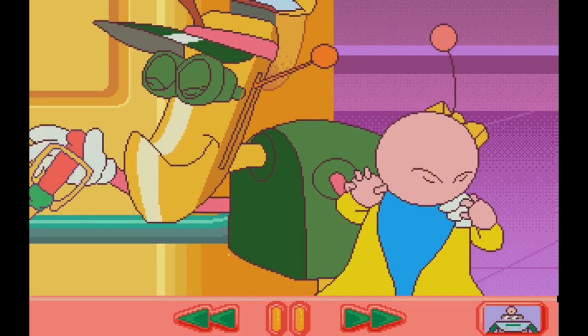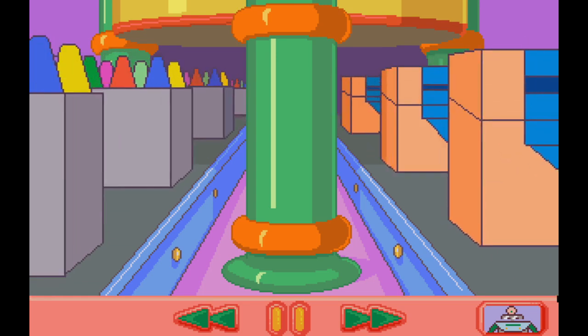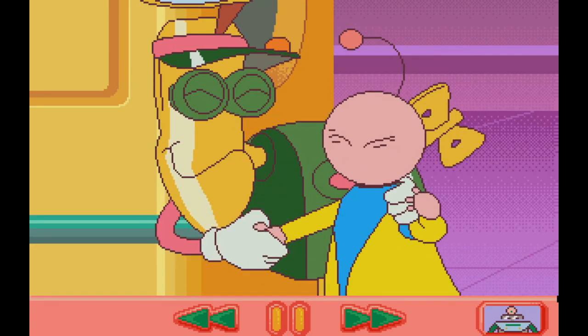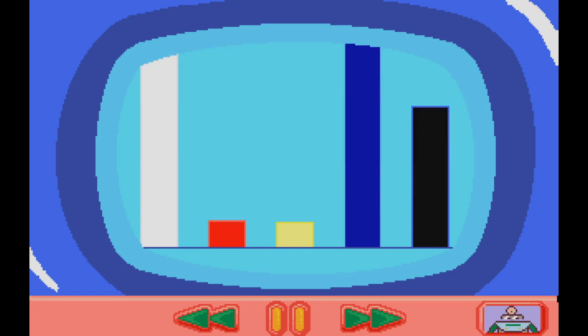Isn't making crayons fun? When the boxes are finished and just right, all children everywhere get new crayons to use. When this factory is in full swing, I tell you, it's music to my ears.